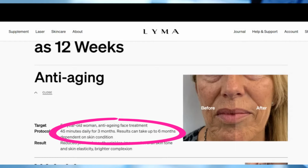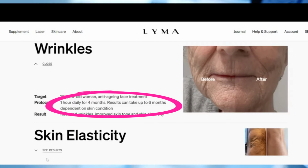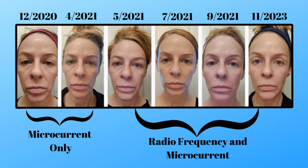That is a lot of time. If you look at their before and afters on their website, at the fine print, most of them, I think all of them, they used it for 3 months, 45 minutes to an hour every single day. And honestly, while I think that they got results, I don't think that they're that impressive for using it an hour every single day for 3 months. I think that you can get, if not better results, with radiofrequency and microcurrent. I got great results in 6 months with radiofrequency and microcurrent, and both of those devices cost a fraction of what the Lima laser did.